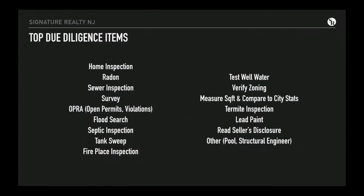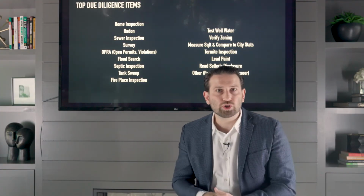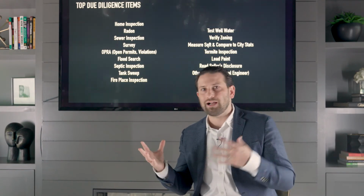Fireplace inspection. If the property has a fireplace, you hire a fireplace inspector. They're going to check the flue, they're going to check the structure, they're going to go up on the roof, they're going to take pictures, they're going to see if you have a chimney cap. That way you don't have water intrusion, and the flashing around the chimney is good. That's important, right? Because you don't want to have leakage around your chimney.